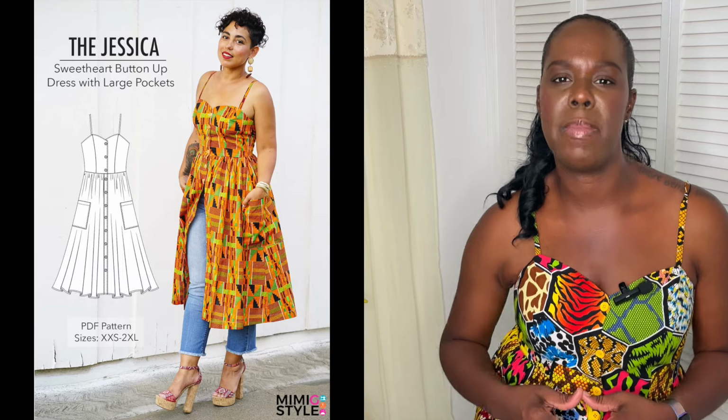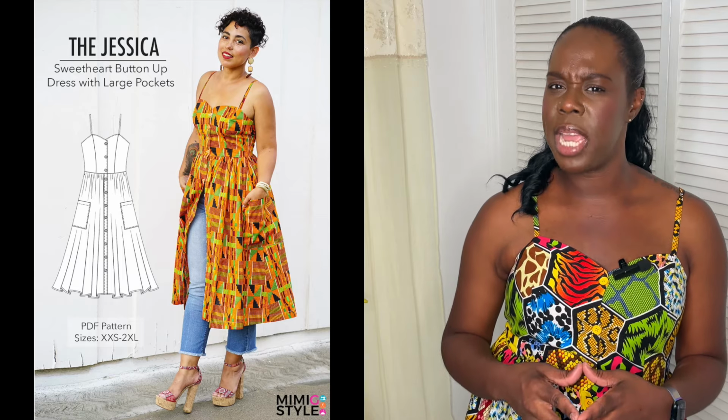Anyways, I told you I only made one thing for the month of April, and it is this dress right here. This is the Jessica dress by Mimi G. Now, sometime in early April, or perhaps it was the end of March, I saw that Mimi G was giving away this pattern over on her Instagram.